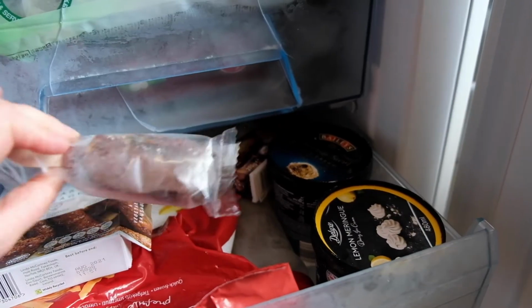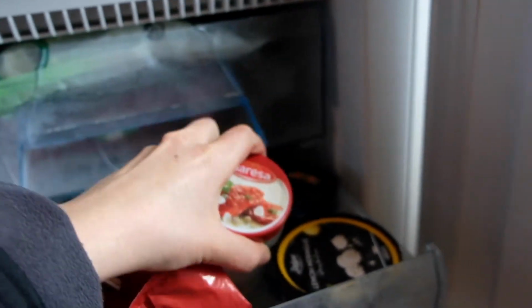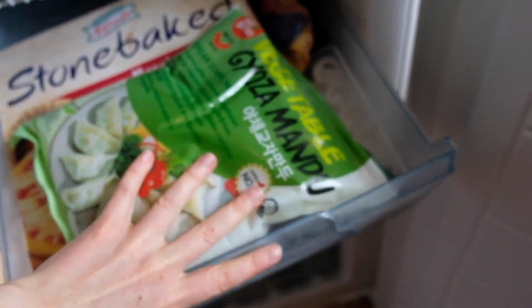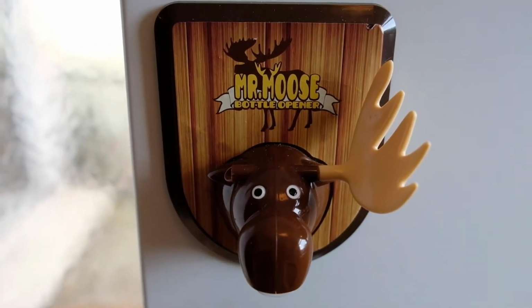But then, you know, there's other stuff in here which is plastic. We have some tiny chilies in here, which are also in this glass jar to keep them from getting freezer burn. But they are the spiciest chilies, so we can't use them very quickly. Up here, oh, gyoza. So that's when we're too lazy to make them ourselves. We've got ice and we've got frozen pizza. So we're not perfect, just at all. But we're trying. And here's our moose bottle opener, who only has one antler.